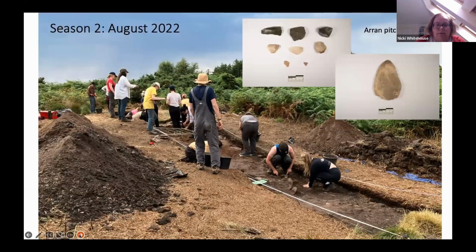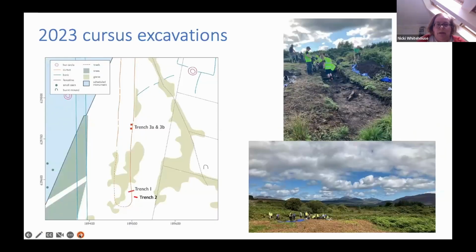Just to say a few words about the excavations. This is an image from August 2022, and it was pretty clear fairly early on that the excavation was yielding material of the right sort of age. We've got lithic materials. This is Arran pitchstone, which is coming up, as well as other material. That confirmed that this was likely to be prehistoric as opposed to medieval, for example. The amount of lithic material also suggests that there is Mesolithic material alongside Neolithic diagnostic flint and pitchstone material, but not a huge amount beyond that in terms of artifacts.